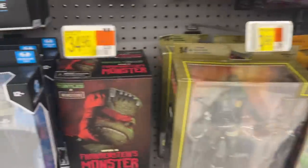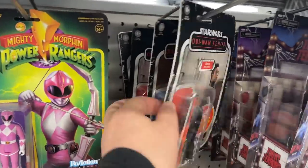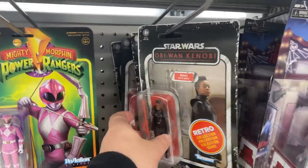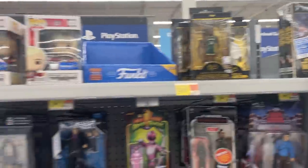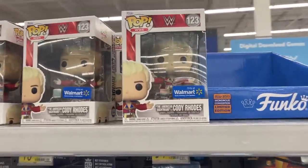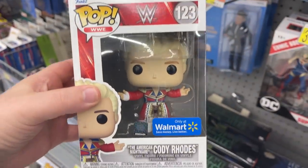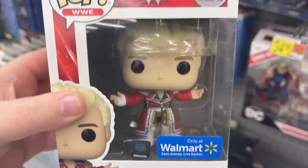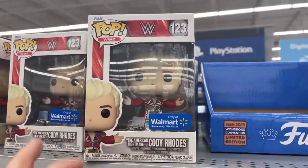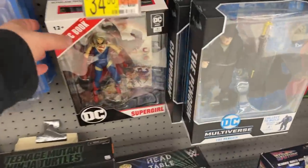Spawn going on. Raphael. Toonie Terrors. Retro cards. Little Power Rangers. Woo, that rain is starting to come down. I am kind of excited about this. Oh man, it's Cody the American Nightmare. Look at that. Walmart exclusive. That's a nice looking Funko Pop. Oh man, all kinds of good stuff.